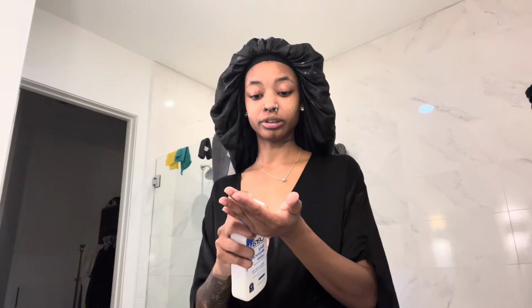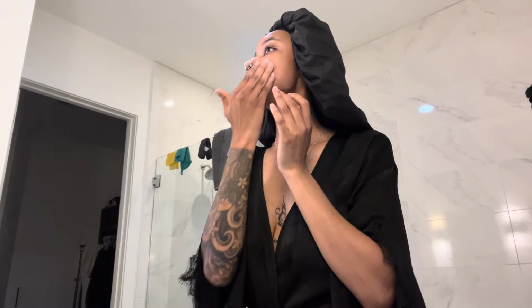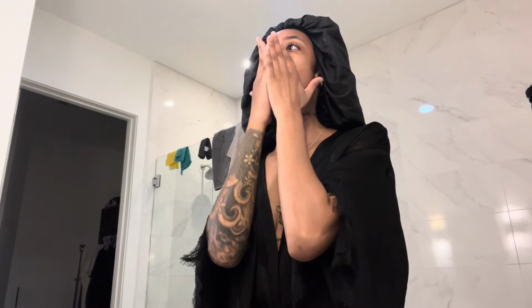Now I'm putting my moisturizer on, because I know the patch says to put it on dry skin after you wash your face. So I always just do that. And then I just rub my moisturizer in. Make sure you get the neck.